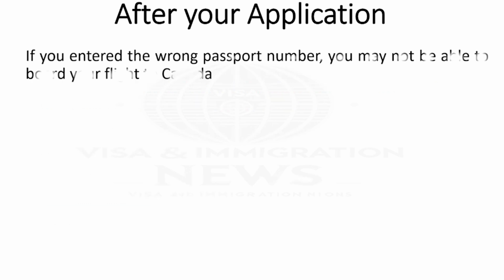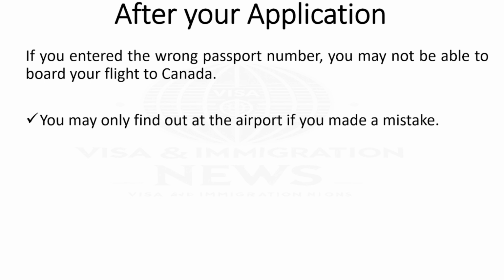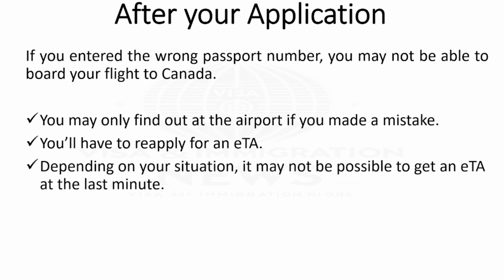If you entered the wrong passport number, you may not be able to board your flight to Canada. You may only find out at the airport if you made a mistake. You'll have to reapply for an ETA. Depending on your situation, it may not be possible to get an ETA at the last minute.